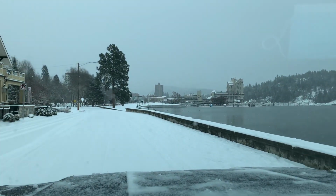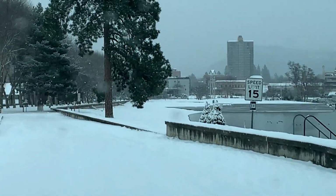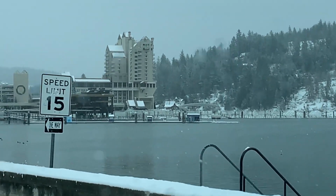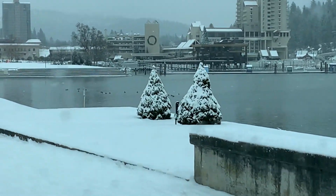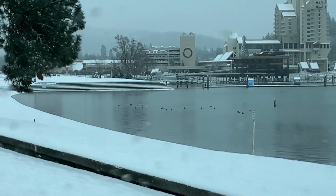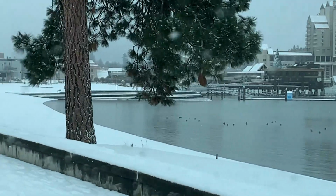And then directly in front of us, that is Coeur d'Alene Beach. And that's the big resort, the Coeur d'Alene Resort. They still have boat cruises. The cruises right now are going to see the bald eagles over at Higgins Point. And then they take off on the other side of the resort.